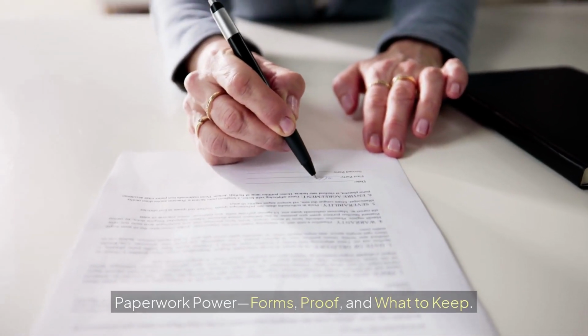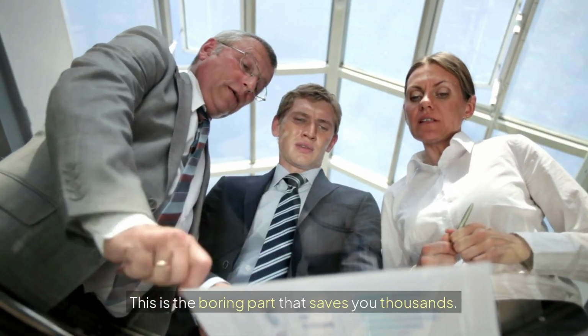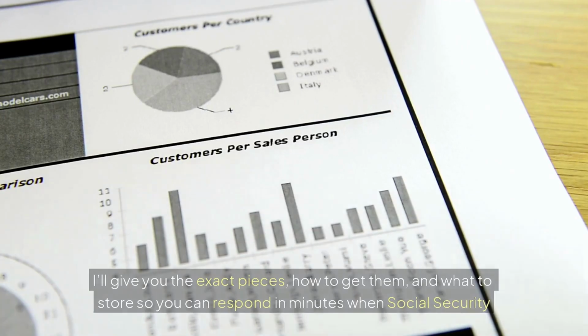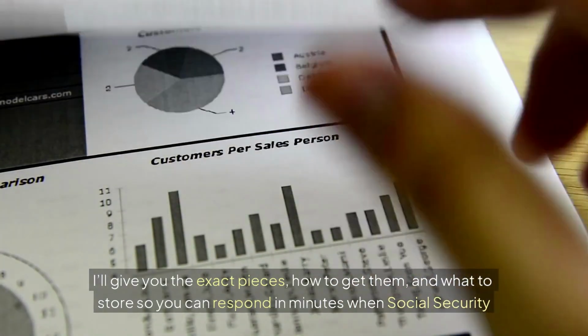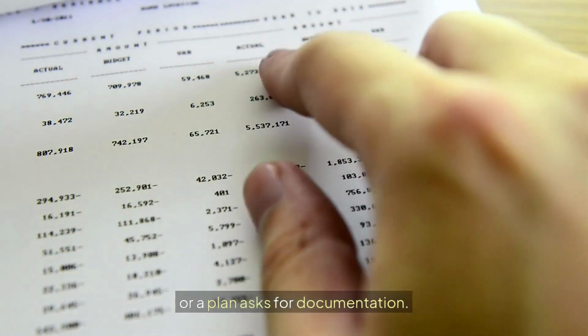Paperwork power: forms, proof, and what to keep. This is the boring part that saves you thousands. The right forms and proof turn maybe into approved and keep penalties off your bill. I'll give you the exact pieces, how to get them, and what to store so you can respond in minutes when Social Security or a plan asks for documentation.